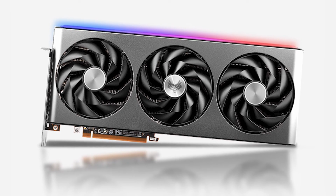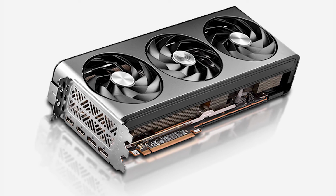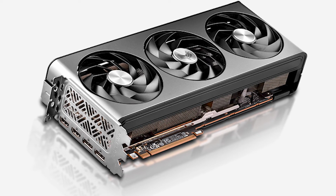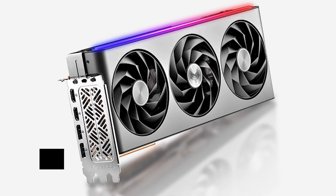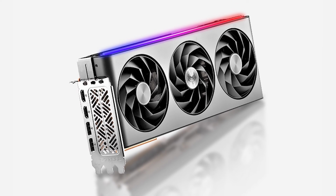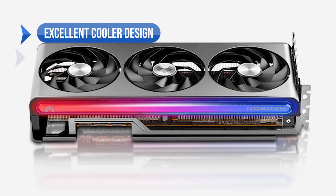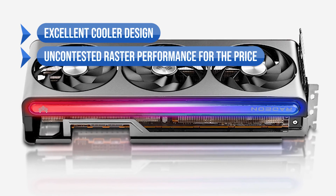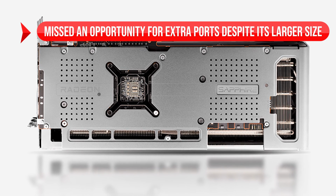In conclusion, if you need the best overall GPU for 1440p gaming, then there is no better deal than the AMD RX 7800 XT, and Sapphire's Nitro Plus is the best variant in the market. I predict that if Microsoft or Sony refresh their consoles to a pro lineup, their performance will be in line with this GPU. To sum up, what I like is the excellent cooler design and the uncontested raster performance for the price. On the downside, it missed an opportunity for extra ports despite its large size.